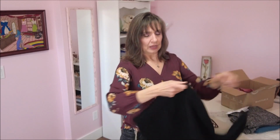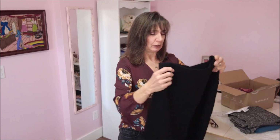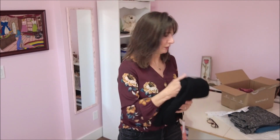This is a black sweater skirt. Now, it really is sweater material. No kidding. So this is by Lucca, it looks like is the brand. Yep, Lucca. So we'll see. We'll see how that fits. I have a feeling this may be too tight.